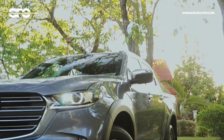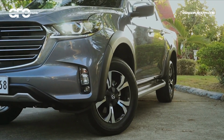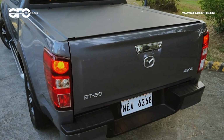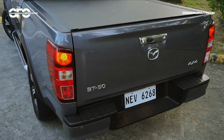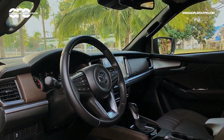Oh, and baka mapansin nyo pala ang kanyang fender flares and rear tonneau cover, which is a freebie for the first batch of buyers. This may or may not anymore be in effect depending on when you're watching this video. Ngayon naman, lumipat naman tayo sa kanyang interior.